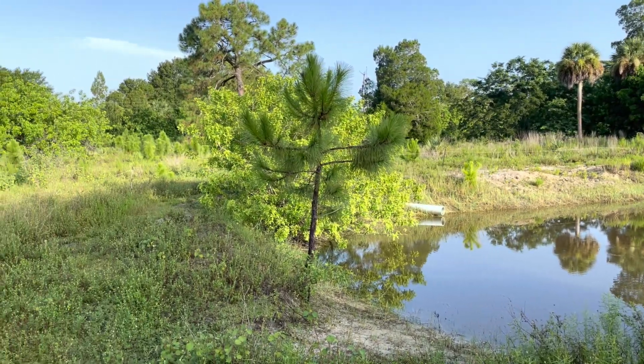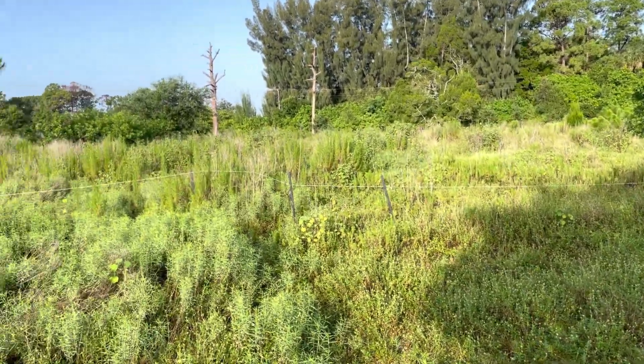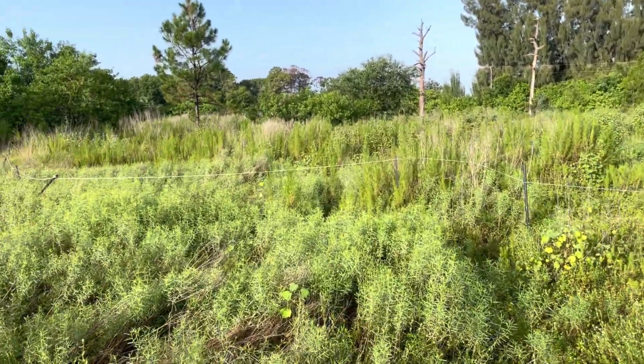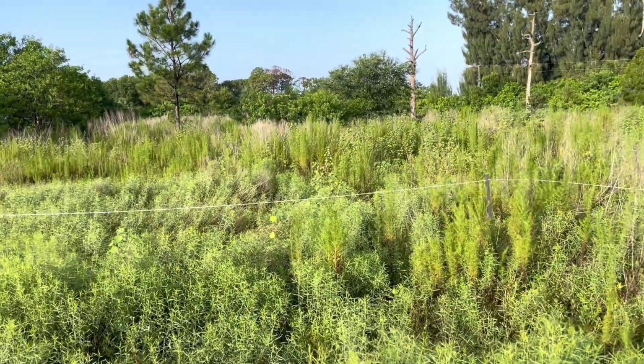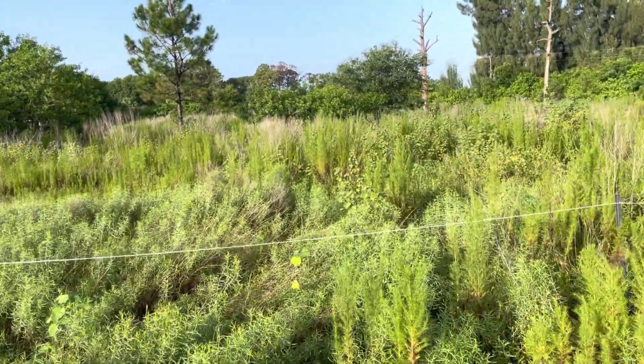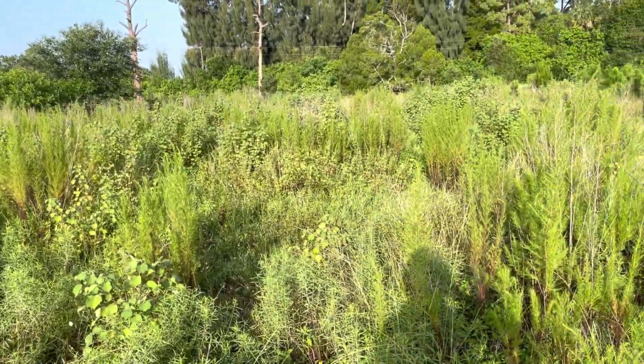I was just planting some bamboo and changing my donkeys out, switching pastures because I have them on rotational pastures. They're weedy pastures, which I like, because when they start looking like this, I can plant trees right in that and they'll all survive, or other plants.